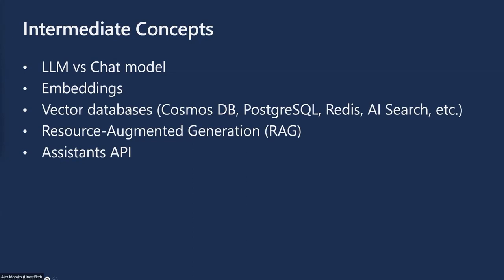And then we talk about vector databases. And in Azure, we have Cosmos DB, Postgres, Redis, AI Search.